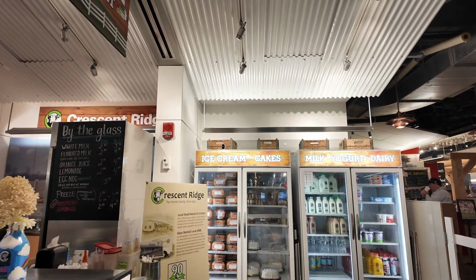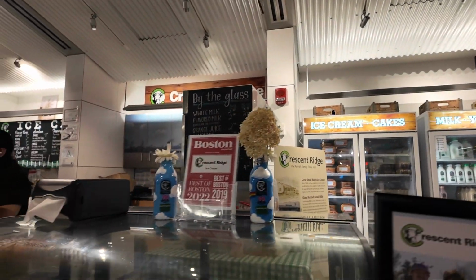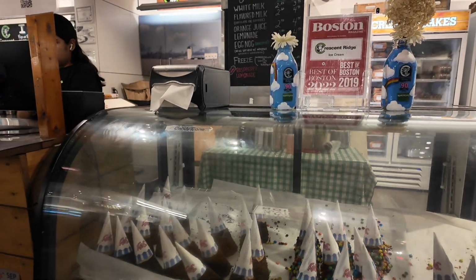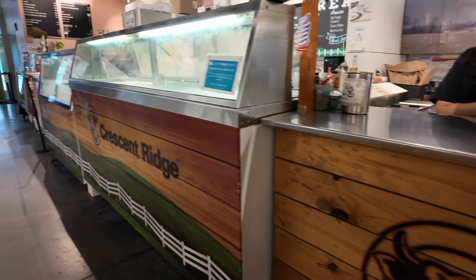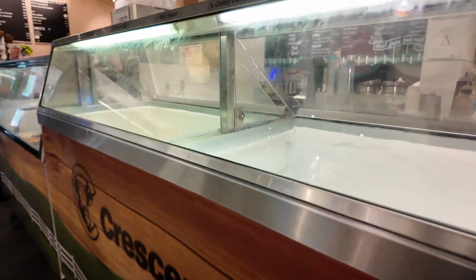And we've noticed that our problems with lactose have diminished exponentially. So I really think that it's a lot better. So I know that their farm is located in Sharon, Massachusetts, and we're planning on going there sometime soon, hopefully. But they also have this little area in Boston Public Market as well, and they make ice cream.